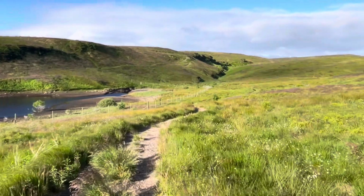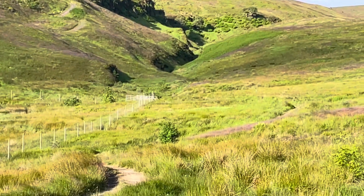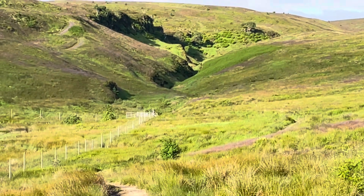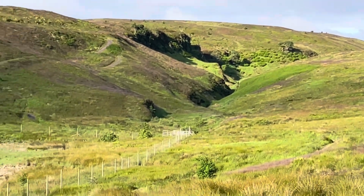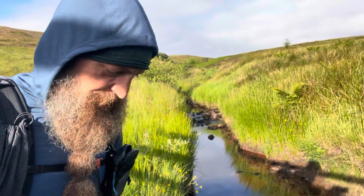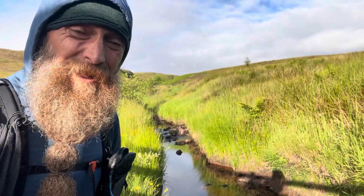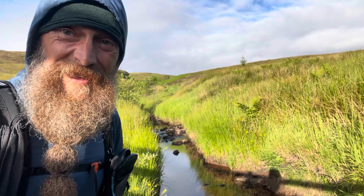This could be promising up ahead though. Look at it. There's a bridge, I think. Maybe there's a little something coming out of this gully there. Yeah, definitely seen better water, but it's cool. It's moving, and it's wetter than anything I got.